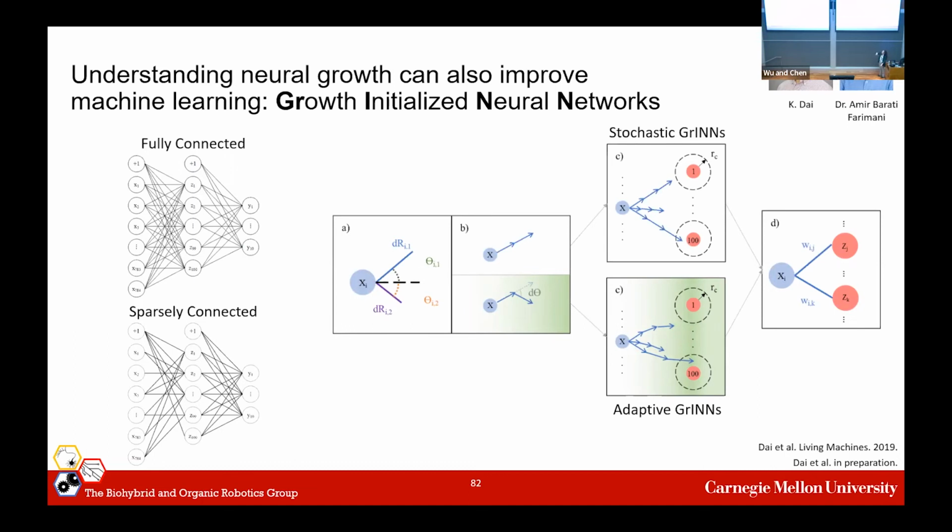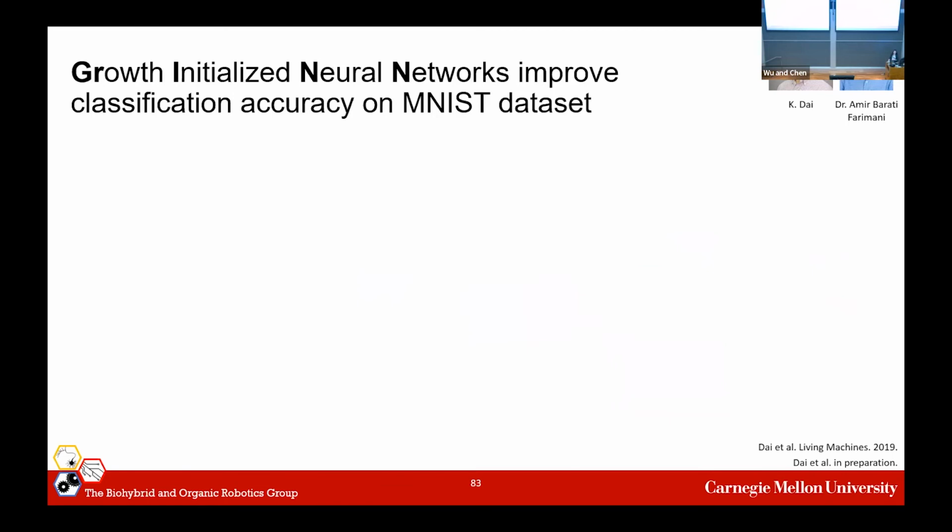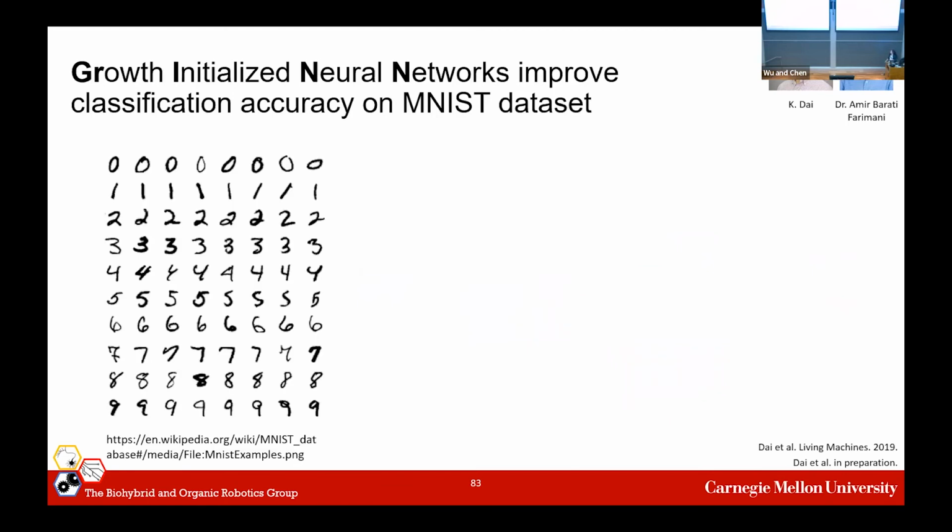One he called stochastic grins, where he just randomly set growth angles and rates for all of his axons, and one where he introduced chemical cues that allowed the axon directions to change, that he calls adaptive grins. To test this, we did a simple benchmarking test using the MNIST data set for digit classification. This was all implemented in PyTorch using a modified linear layer module to allow us to mask the connections during backpropagation to maintain the sparsity.